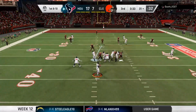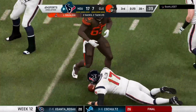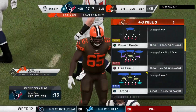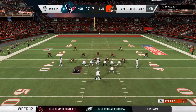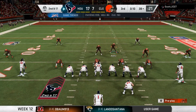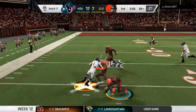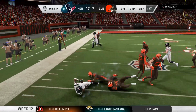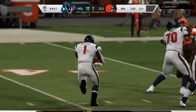So after the INT, it's Allen. Under pressure, and he will go down. Sacked back at the 38. Larry Ogunjobi in there to get him, and that is sack number 6 now for him on the year. They run it with Balaj. A gain of 10 as they look to add on to this 10-point lead.